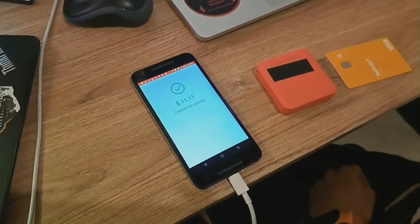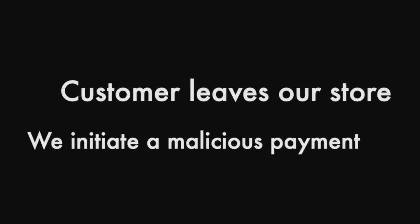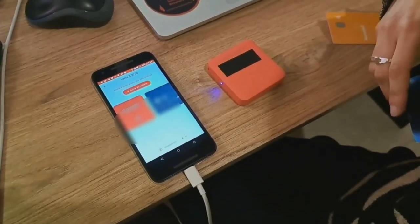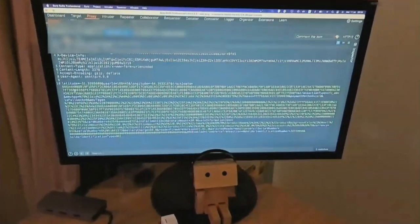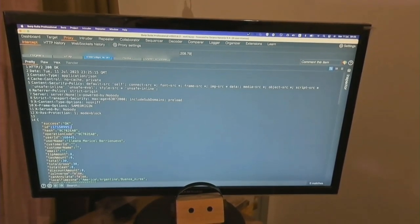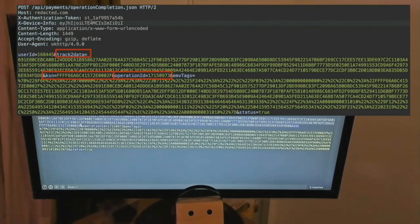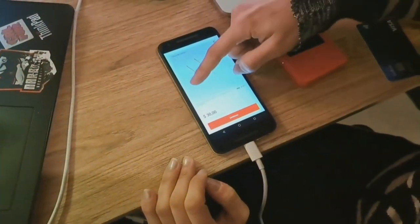Now, the malicious payment. The customer leaves the store, really, really happy. Then we trigger another payment as an attacker, as a merchant attacker. We start the operation. We get the operation ID from the first request. And then we are sending this previous card information from the customer, which is encrypted. I don't need to know what the credit card number is or the CVV. So we completed a payment.